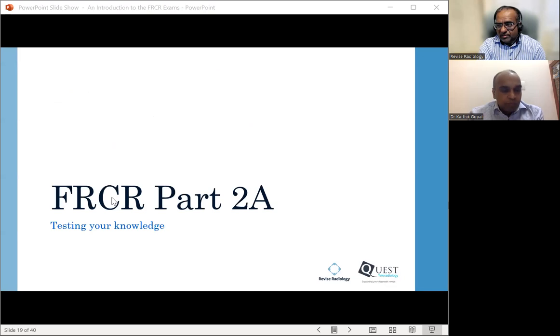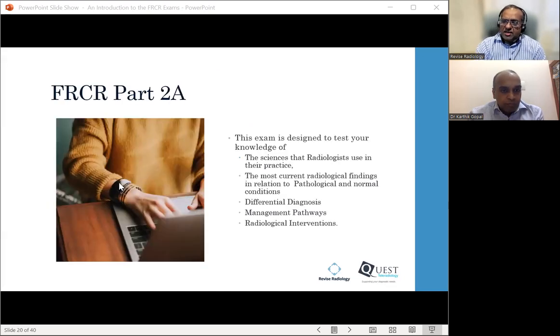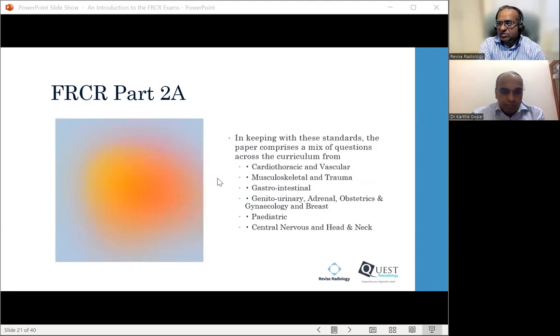Let's go on to the 2A then. So 2A is really about testing your radiology knowledge. And what they are testing, the things that you need to know, are the sciences that radiologists use in their practice, the most current radiological features in relation to pathological and normal conditions, differential diagnosis, management pathways, and a little bit about radiology intervention, and also things around procedures, I would say, and that kind of stuff.